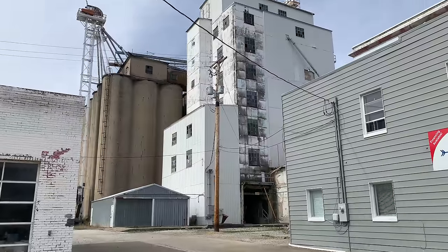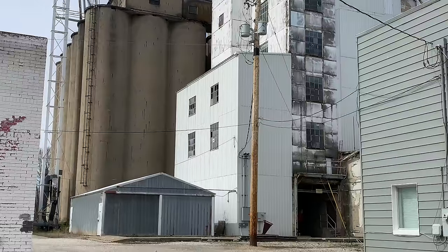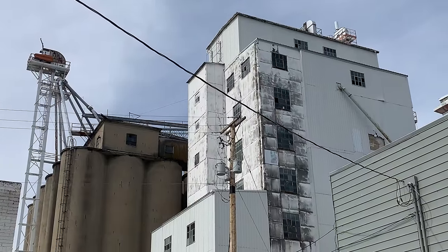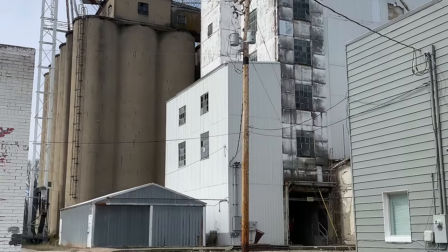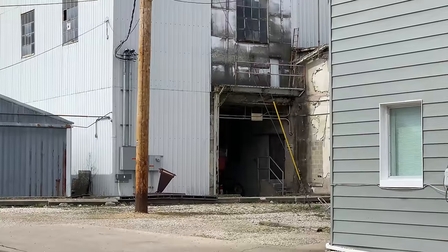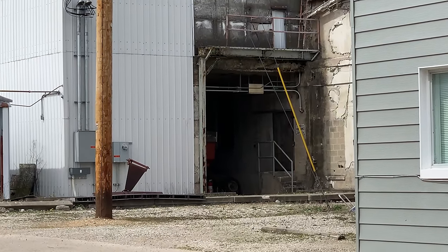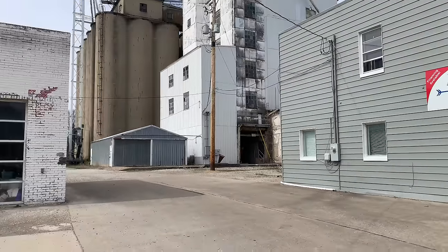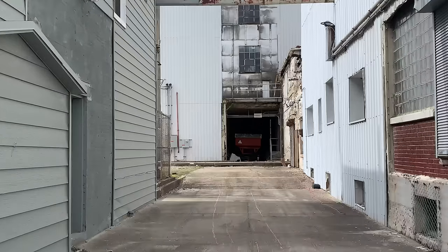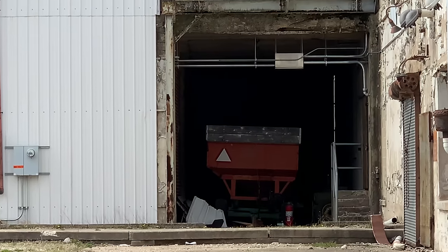And yet another look at the grain elevator. This is from the sidewalk in town next to the main road. Look how big this place is. I'd love to go through that building. And I'd love to go inside that thing and see what it looks like. There's a farm wagon sitting right inside there. A wagon that you haul corn and soybeans in. There's the old farm wagon, if it shows up.